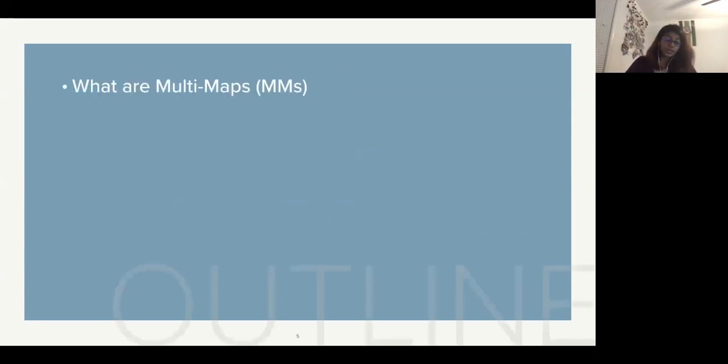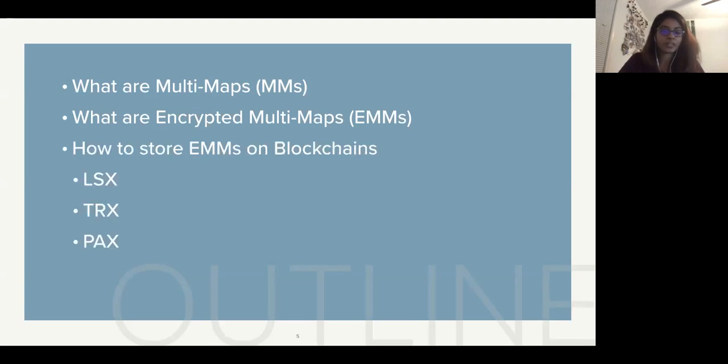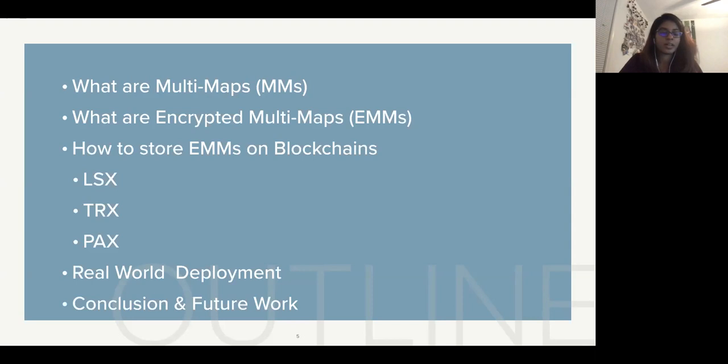In this talk, I'll start by introducing precisely what multimaps are. Then I will define what encrypted multimaps are. Finally, I'll give you three constructions of how you can store encrypted multimaps on blockchains. Then I'll talk about some real world deployments and some concerns that might arise because of these deployments. And finally, I will end my talk with some conclusions and future work directions.